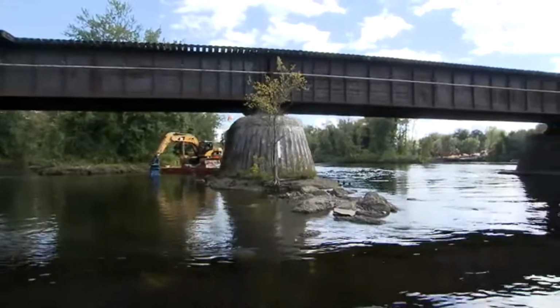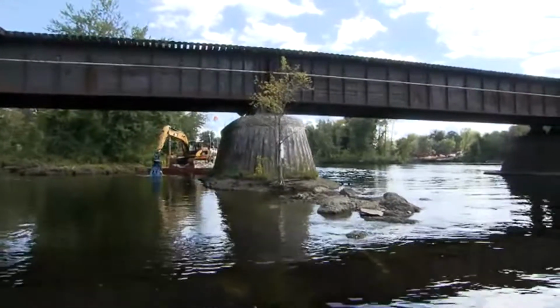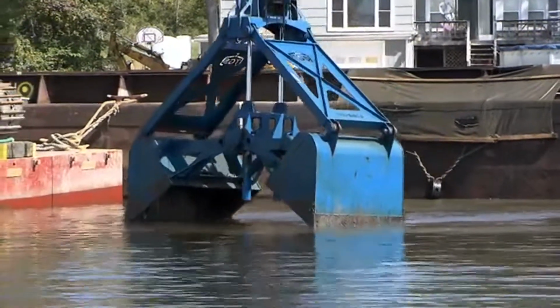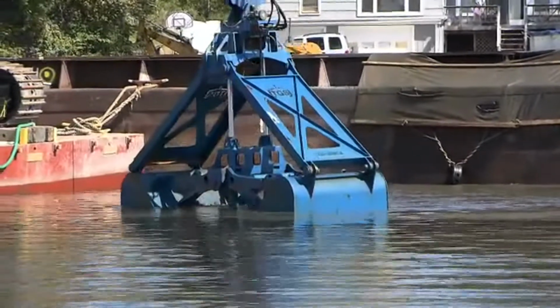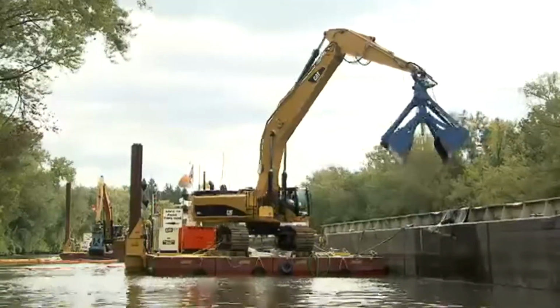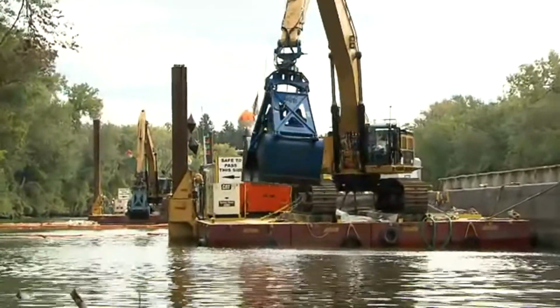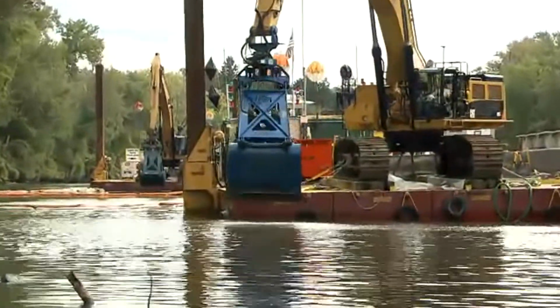What we did is we used 12 barges, 12 platforms that had an excavator on top. And the bucket that was used is a level cutting bucket. So rather than the scalloping that you would expect in any kind of a typical bucket, this actually closed horizontally. These buckets are specially designed for this kind of work. They close tightly. That was a bucket designed for environmental work.